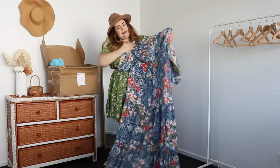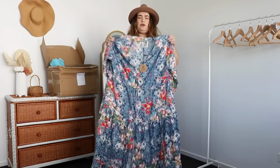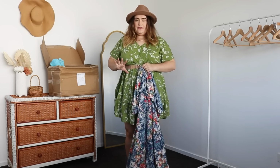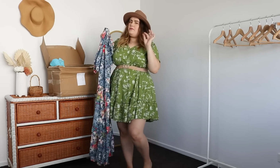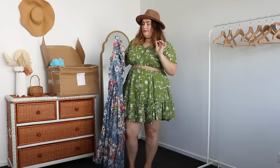I also think that this type of pattern will not date as well because florals are always in. Variations of florals are always around. And then this gorgeous bluey, like I said, tile print. I can't really put my finger on the name of it, but it's very chic and again, timeless.